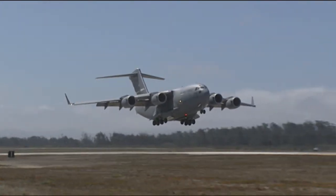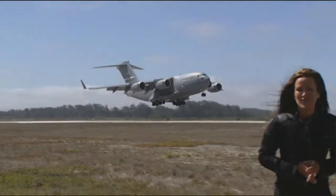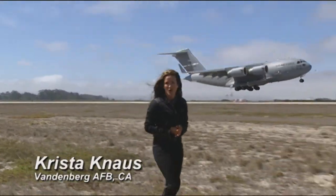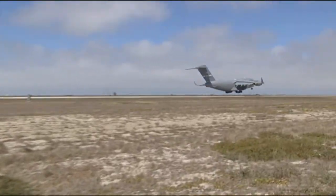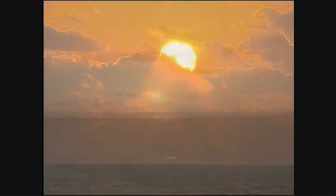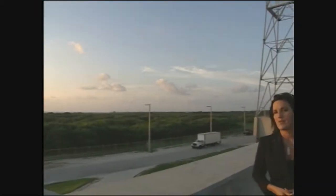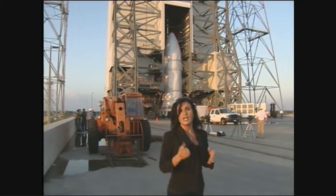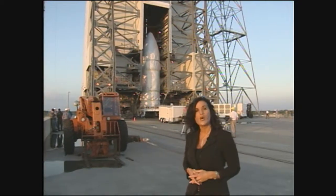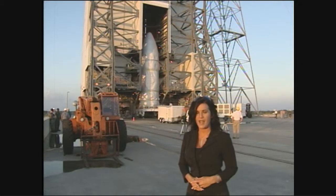And here it is, the C-17 carrying the nation's next weather satellite for the United States Air Force touches down here at Vandenberg Air Force Base, California. It's sunrise here at the launch pad after a 3-hour transfer of the final DSP satellite. The next phase, the 17,000-pound encapsulated payload stack containing the DSP satellite will be hoisted onto the Delta IV Heavy.